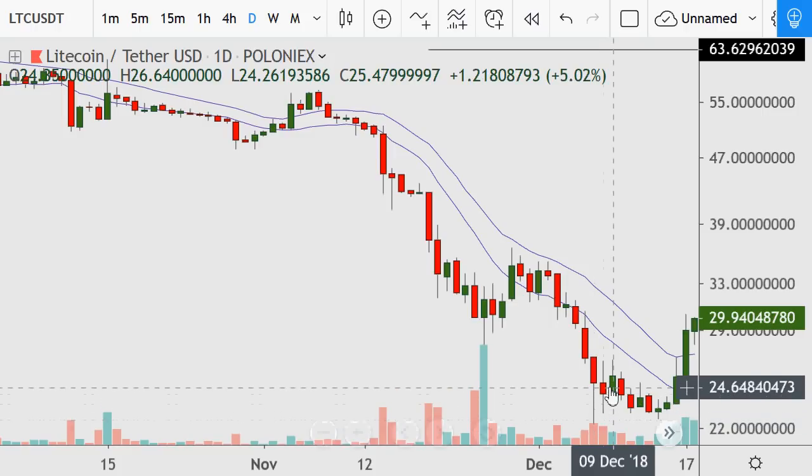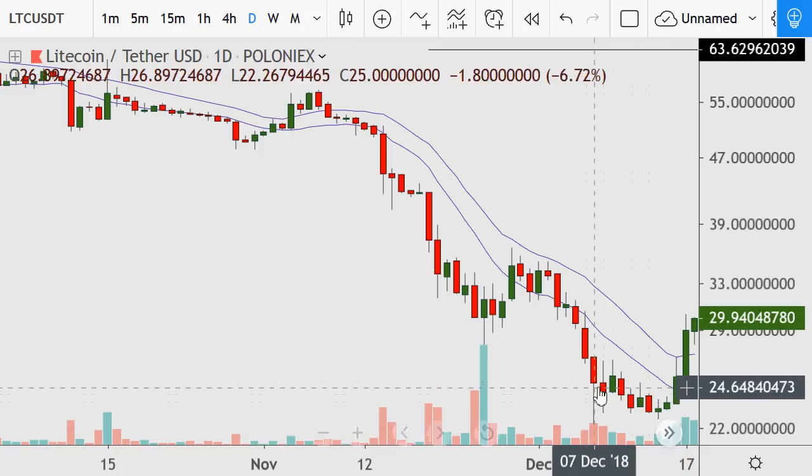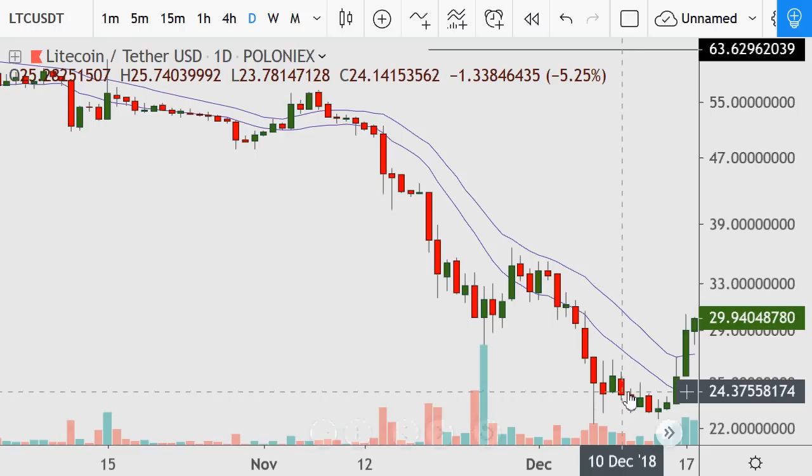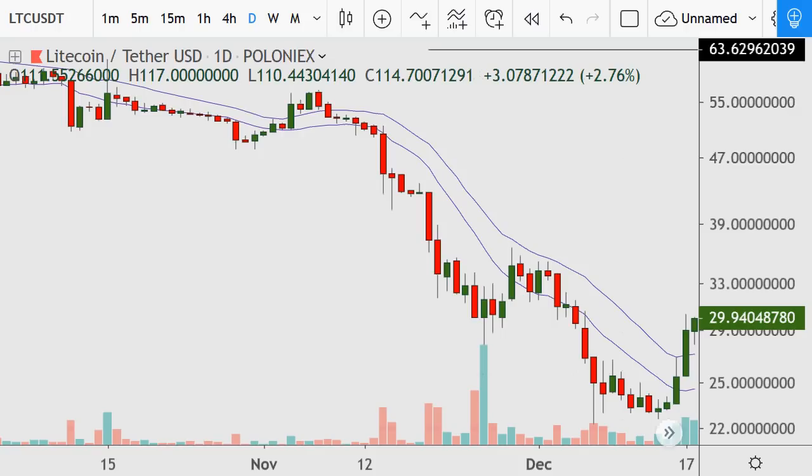So 25 happened right around here. So we're looking at possibly it could have been at this high in here. But I'm going to suppose it was between December the 7th to December 10th when one would sell for 25. Current price action is in at about 113. So it's about a little over 4.5 times higher since that point.